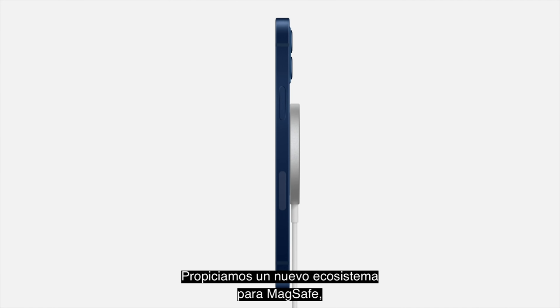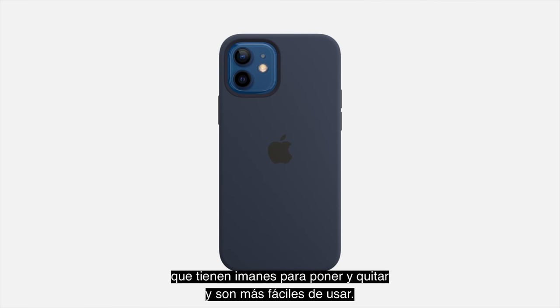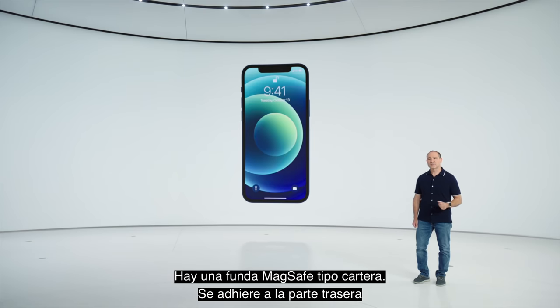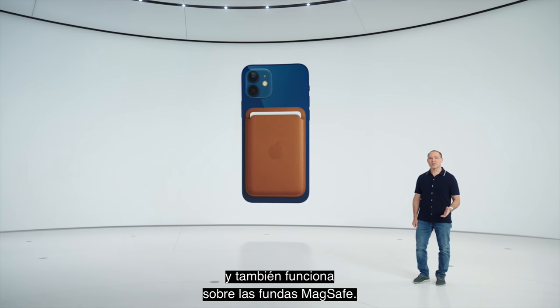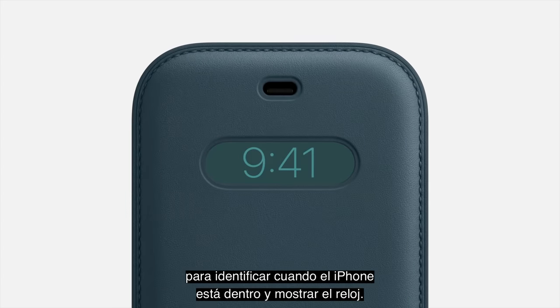We're enabling a whole new ecosystem for MagSafe, starting with all new cases for iPhone 12. Silicone, clear, leather, which have magnets to snap on and off, and they're far easier to use. And you can use other MagSafe accessories on top of the cases, like the MagSafe charger. And there's a MagSafe wallet. It just snaps to the back of iPhone and also works on top of MagSafe cases. The leather sleeve uses MagSafe sensors to identify when iPhone is inside to reveal the clock.